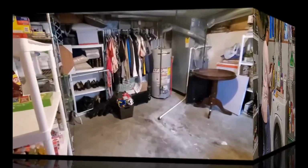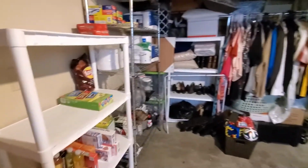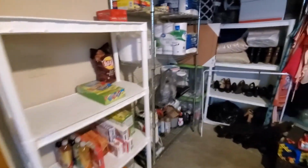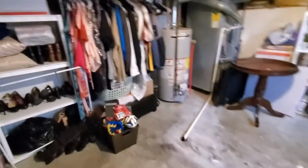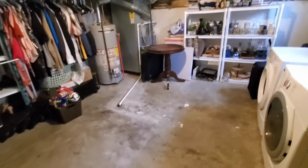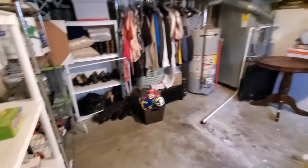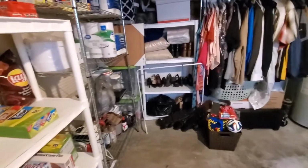Okay, family, we are all done. I want to first say excuse the noise. That is my heater. But I just wanted to let you guys see real quick how everything turned out. Now, as you can see, I've gotten the area decluttered. And I've either thrown things away or given things away or put them where they should go.